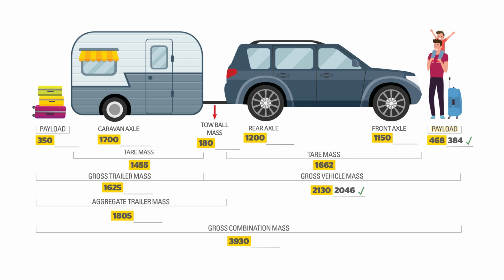Now let's look at the axle weights. For the car, the front axle limitation was 1,150 kilograms. The actual amount of weight was 965. The rear axle limitation was 1,200 kilograms. The actual weight was 1,081 kilograms, which was well within our limitation.